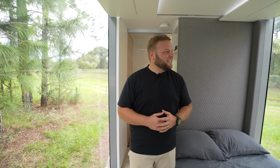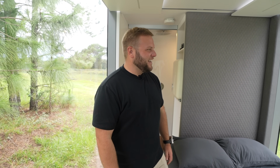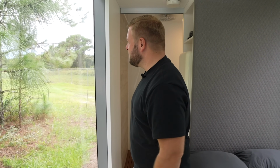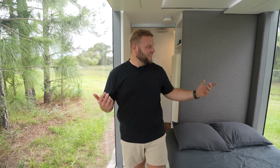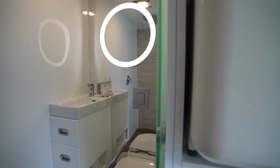I have to say, with these windows open like this, I kind of feel like a fish in a fishbowl, if you know what I mean. Like, yeah, there's this tree here and a couple trees here, but the neighbors could definitely see us if they were wanting to. Bathroom's kind of nice.